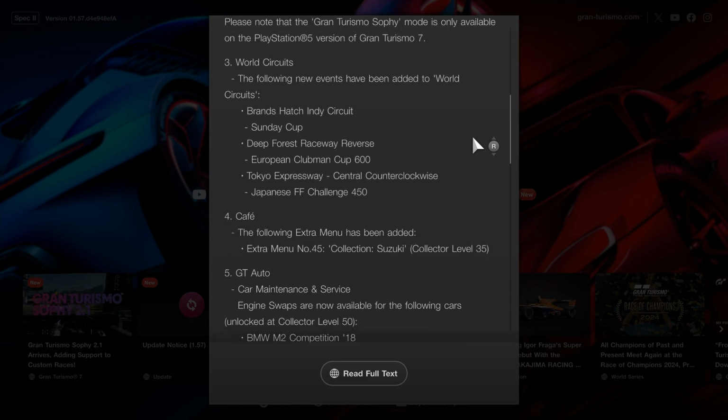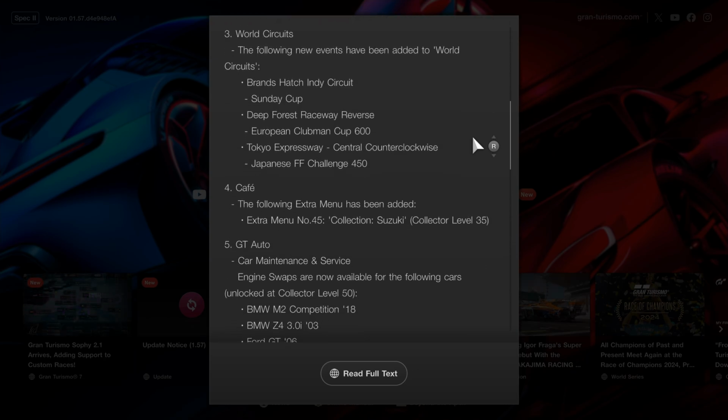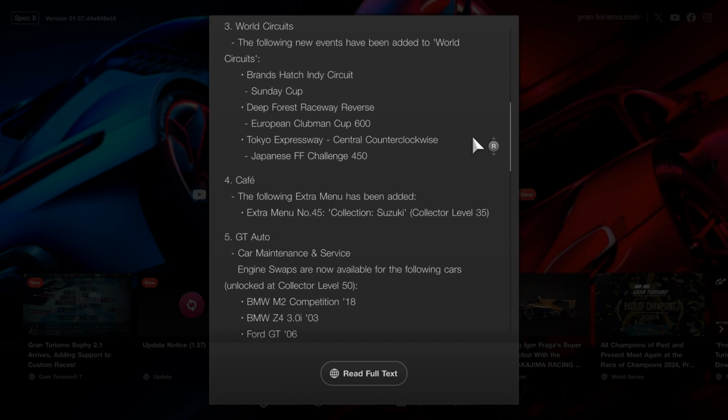Number four, we got ourselves a new extra menu with the brand Suzuki. You have to be collector level 35 in order to actually earn it and see what those cars are. We're going to go through that a little bit later on as well.